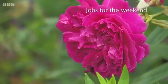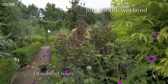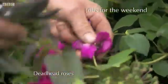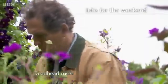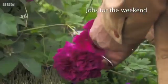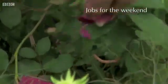Roses are still blooming well, but you can extend their flowering period by deadheading regularly, ideally daily. And the important thing is not just to tidy up the plant, but to prune it. Use a pair of secateurs and cut back to the next leaf or flower bud. And this will stimulate regrowth and new buds. I like deadheading. I like the meditative quality of it. And it is really a good thing to do because it does prolong flowering an awful lot.